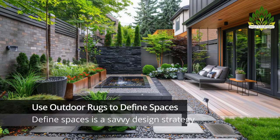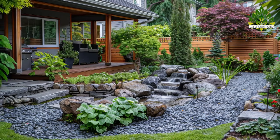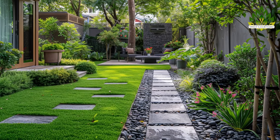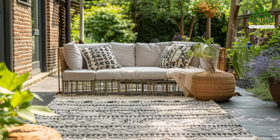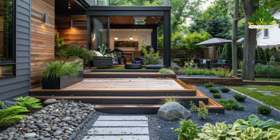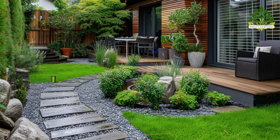Use outdoor rugs to define spaces. Utilizing outdoor rugs to define spaces is a savvy design strategy that adds both functionality and style to small garden areas. These rugs not only delineate different zones within the outdoor space, but also inject a touch of personality and warmth.